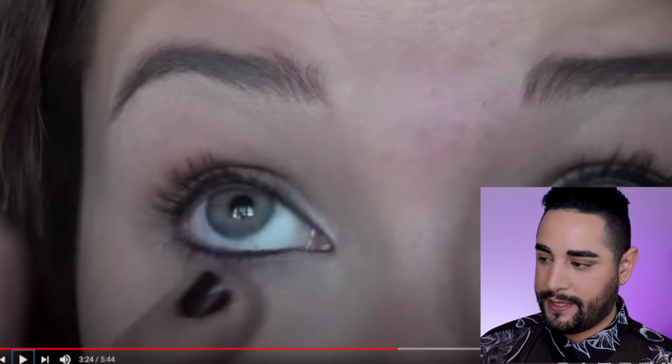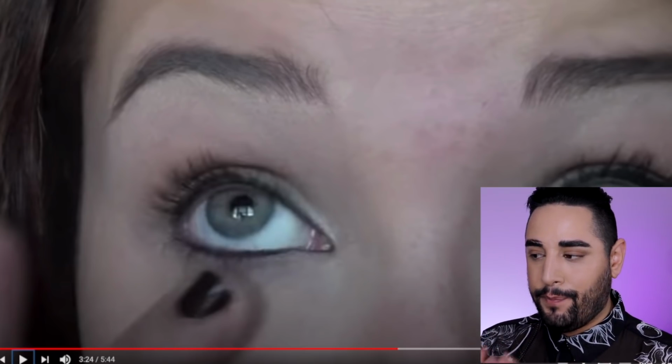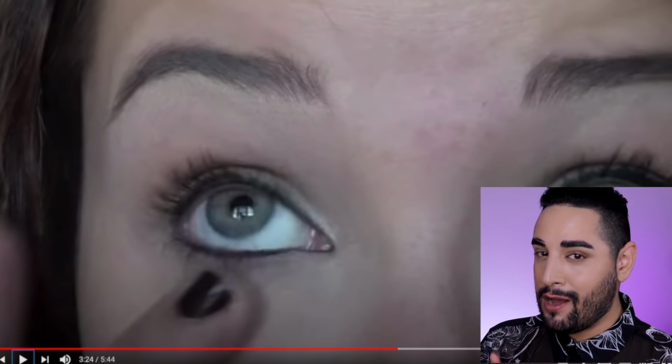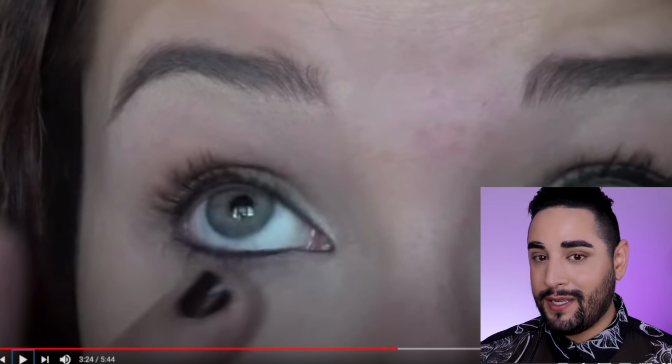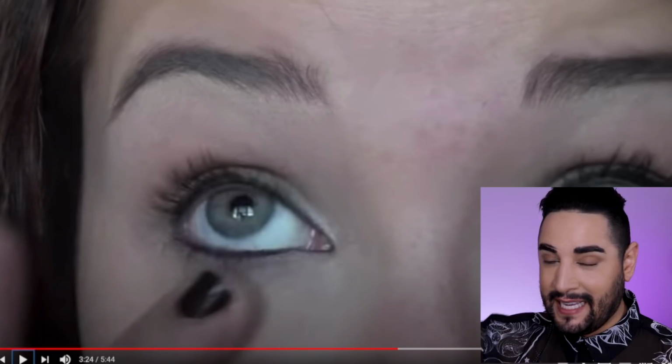Let's talk about what she's doing here. So she's doing that V shape, which a lot of people do now. But notice how much product she's using. She's not using that much. I don't like excessive product under the eyes. However, I wouldn't consider this excessive. It's blending really nicely. You can still kind of see her skin underneath.